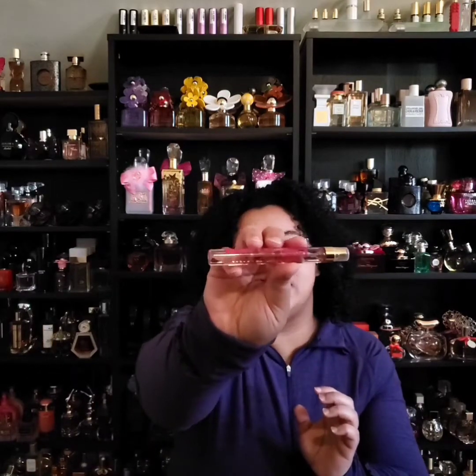This is Viva La Juicy La Bubly. This is the newest one. This is really, really cute. There is a fantastic champagne note in this. I will not deny that. The opening with the champagne note, oh man, this is so freaking pretty.